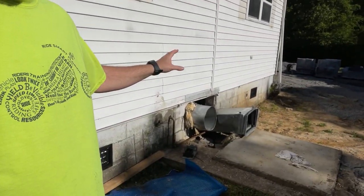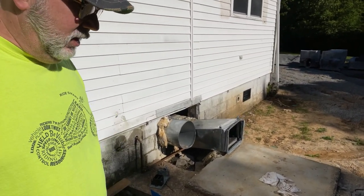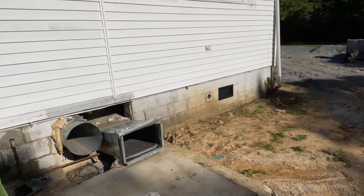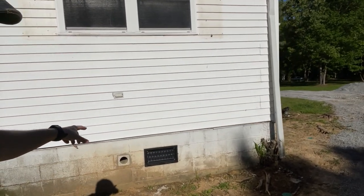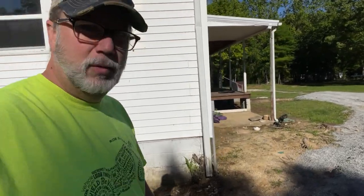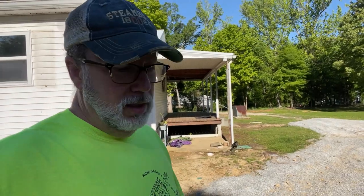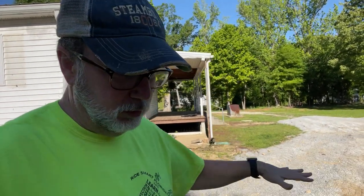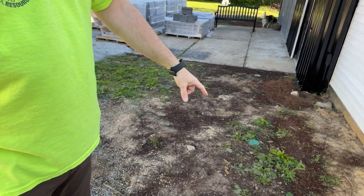So if we take a look here, we got rid of the air conditioner, all that ductwork's gotta come out. So I'll be crawling under there today to get that ductwork out. As part of that service, they also installed some automatic vents that open and close at a certain temperature. That way we don't have to worry about remembering to open and close them, and that will keep it dry and perfect down there so we don't have any mold issues. It also helps with the termite control, as well as all these bait stations that you can see down here that they put in. So that's the work that's already been done.